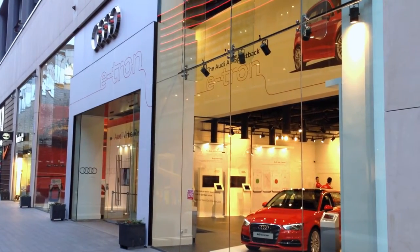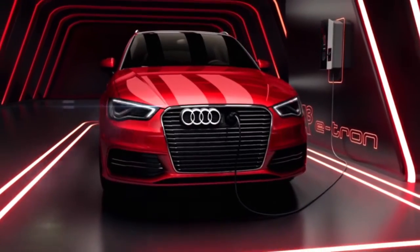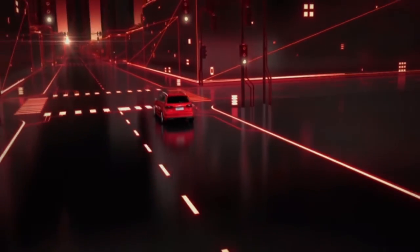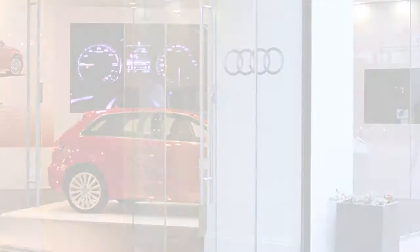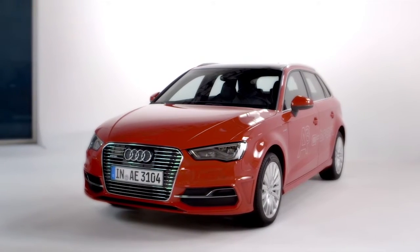H2 thrive on being an award-winning design-led creative agency. They enjoy working with leading brands and retailers who are also at the top of their game in their respective industries. Audi are just one of these brands. The team at H2 were responsible for the success of the overall design of the pop-up store in Westfields, Stratford, which displayed the Audi A3 Etron.